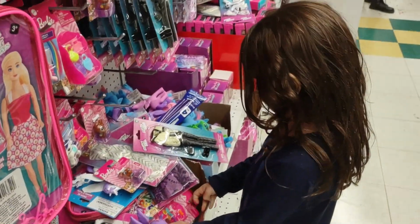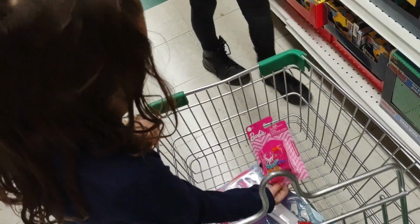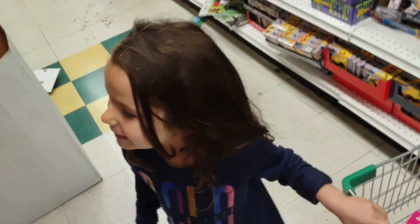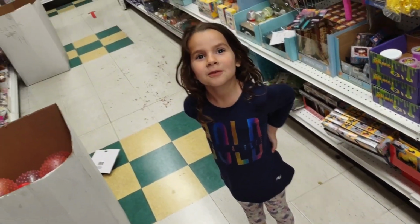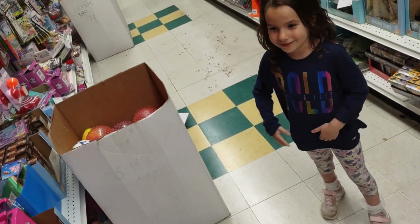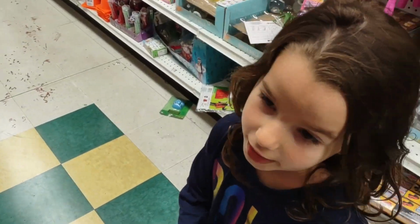I already have, let's see if I have it. I think it's right here. So I will take. Can I get some more painting stuff? I guess. Since I'm really into painting, right? I guess I already have one, but I'll just get one more, okay?